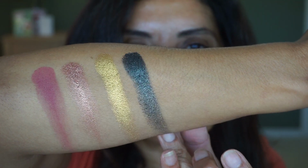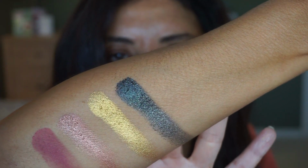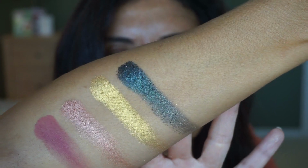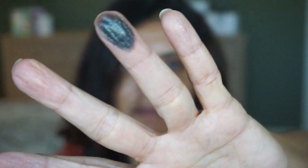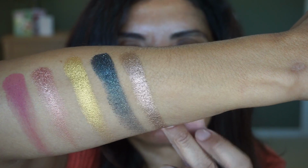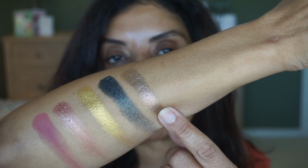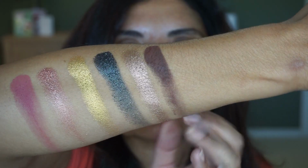Next is Noir Moon, and this one has a little bit more texture to it, and this one is an iridescent sparkle. Whoa, that is beautiful. That has like a blue teal shift to it. Oh my goodness. And there's still some on my finger here. The next one is Bronze Nova. Look at the shift on that one. And this one is one of the 24 karat duochrome sparkles. This is Nocturne, which is a velvet matte.